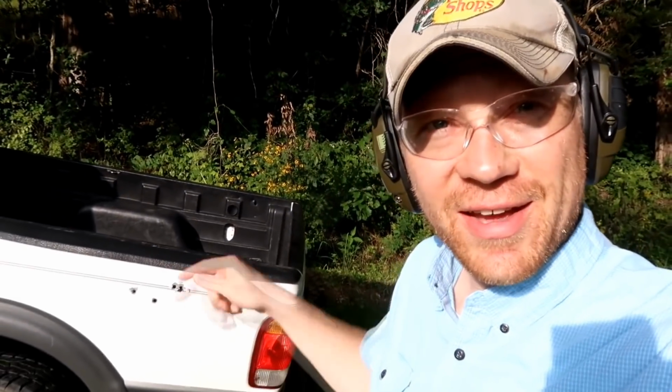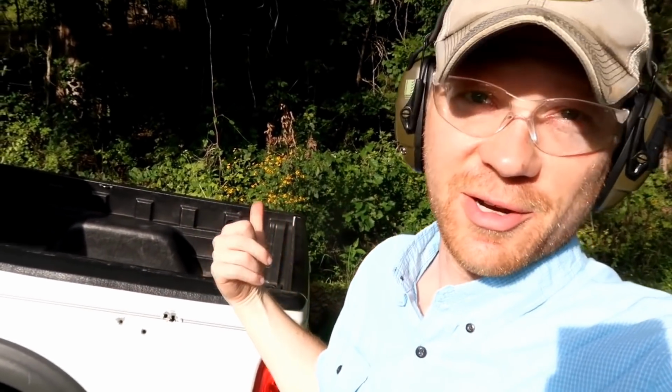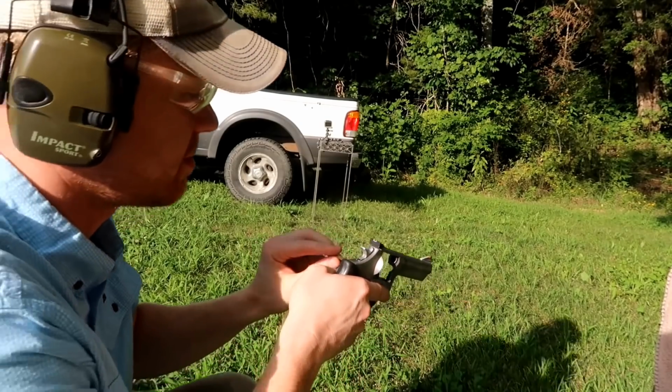Now, here's the big question. Is the 357 gonna pass through the other side? I think it is. I think it is. It's gonna happen. Let's punch a hole through both sides of the truck. Now we've got the Fiocchi 142 grain 357 Magnum. See what happens with this one.